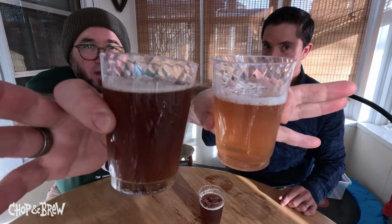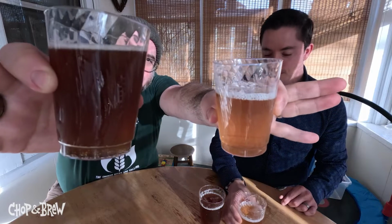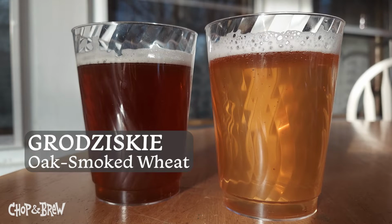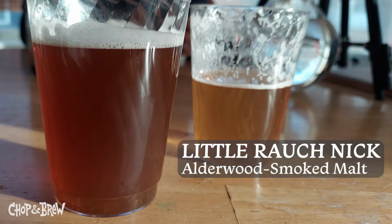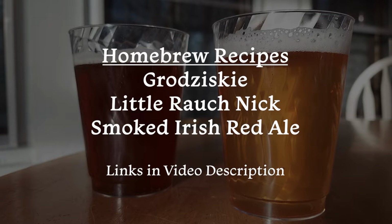In this episode of Chop and Brew, a homebrew review on two smoked beers that are very different from one another. One is a traditional Grodziskie featuring 100% Weyermann oak smoked wheat, brewed by Ryan Schenian. The other, my own improvised freestyle of a smoked beer featuring alderwood-smoked malt from Sugar Creek Malting. Ryan and I taste the beers, talk about the recipes, and just rap a little bit about smoked beers in general. You can find the recipes for both of our beers, plus a bonus recipe for Ryan's Smoked Irish Red Ale featuring cherry wood smoked malt in the video description below.